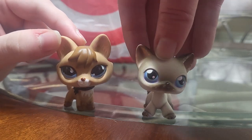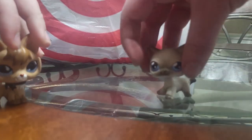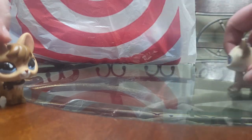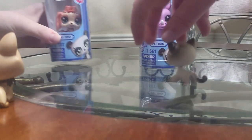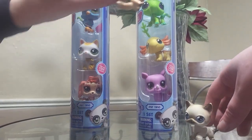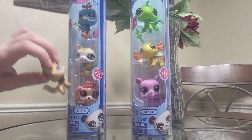This is part 2 of our unboxing. We got 2 LPS tubes of the new G7. They're in this bag. I don't know where else they would be, but okay. Let's get it out. Here they are. We've got this one with the lovely lovelies with the axolotl. And we've got this one with a cat and a thing.